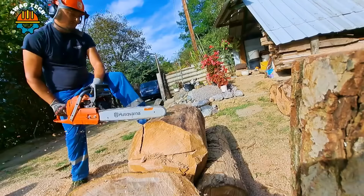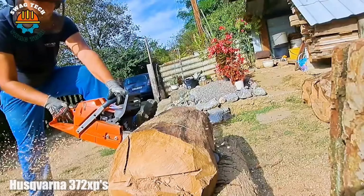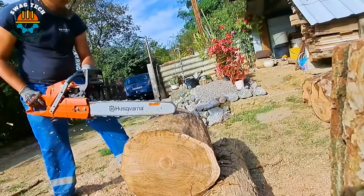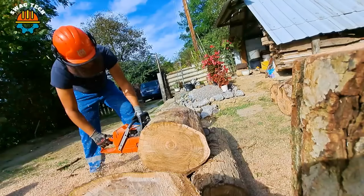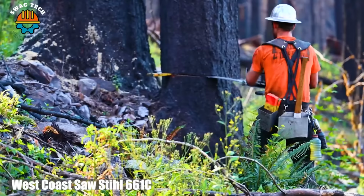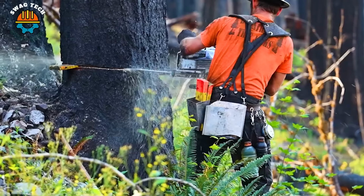The Husqvarna 372 XP's easy grip handle and simple to operate motor helped him cut logs with ease. Close-up of the West Coast saw, a Stihl 600 61FA, processing giant logs after the Beachie Creek fire near Gates, Oregon.